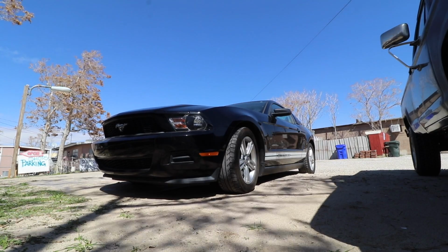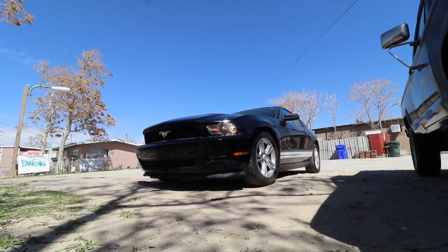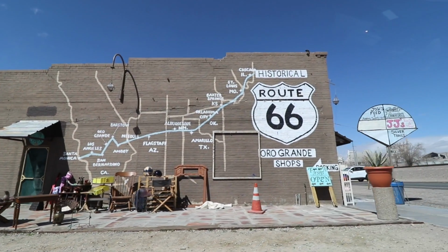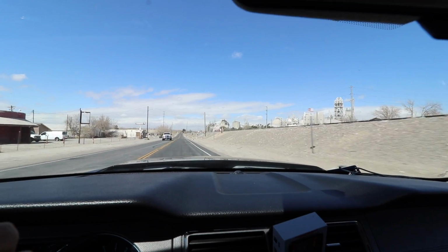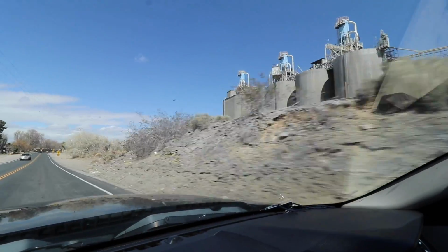All right, as much as I love this artwork, and as much as I think this little Route 66 town is cool, I actually have somewhere to be today, and I'm kind of on a time limit. So it's time to leave old Oro Grande and head back out onto old Route 66. There's a lot of weird industrial stuff out here. Maybe mines, maybe, I don't know what, cement companies, power plants. Definitely a hard scrabble life out here in the desert.